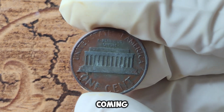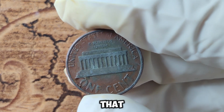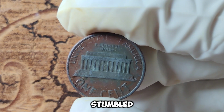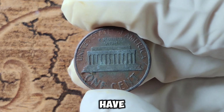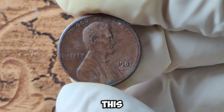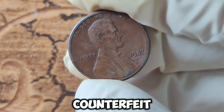The chances of coming across one in your possession are incredibly slim. However, that doesn't mean you can't dream, right? So, what should you do if you think you've stumbled upon a potential 1987 no Lincoln penny? First and foremost, it's crucial to have the coin authenticated by a reputable coin grading service. This will ensure that your coin is the real deal and not just a clever replica or counterfeit.